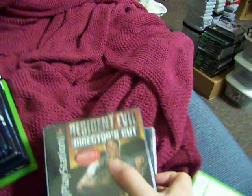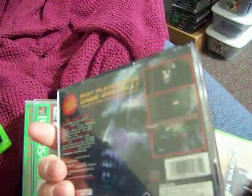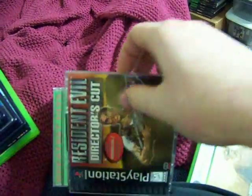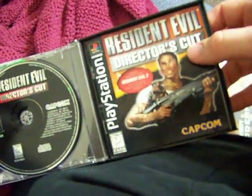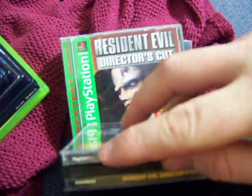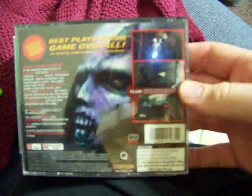On the PS1, got Director's Cut, the Black Label version, double disc. And that disc doesn't want to stay in. Right there. Manual. And the Resident Evil 2 demo disc. I love Resident Evil so much.